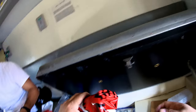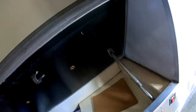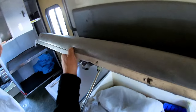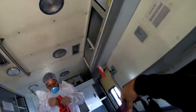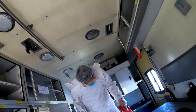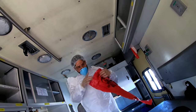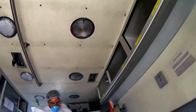Biohazard body bags. Here, one for you, one for me. Pillow. I could have used this last night. Damn, that pillow was freaking uncomfortable. This kit came with everything. The goggles, the hat, the mask, the thing. Nice, even the gloves and a bag too. Nice. The biohazard bag. I think I'm gonna bid on this.